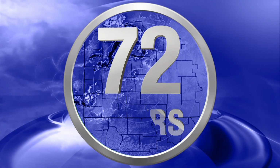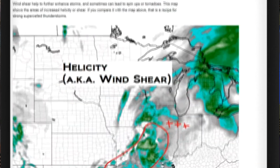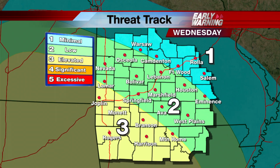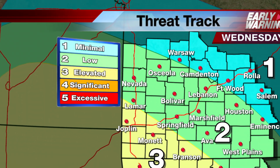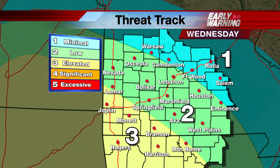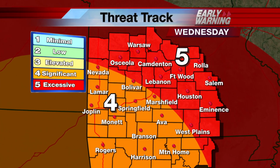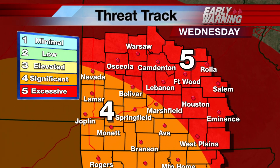When a storm is 72 hours away, or 3 days, we have an in-depth rundown. We show you exactly when it will hit, what to expect, and how bad it's going to be. Now we're 48 hours away from our storm, and you get our exclusive threat track. 1 here indicates general showers. 2 on this threat track indicates the possibility of lightning. 3 is when things start to get interesting. We talk about winds and hail. 4 is when we start to introduce tornadoes to our threat track, and 5 is an excessive threat for the potential of strong, long-lived tornadoes.